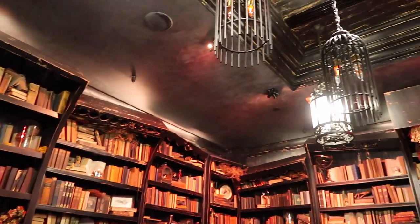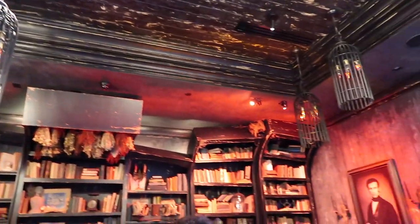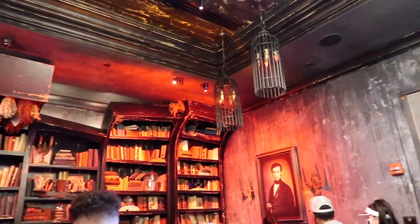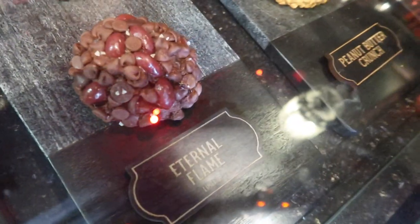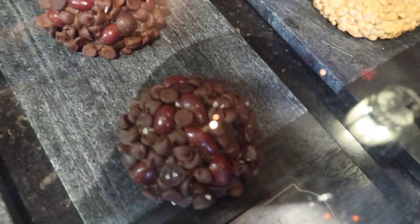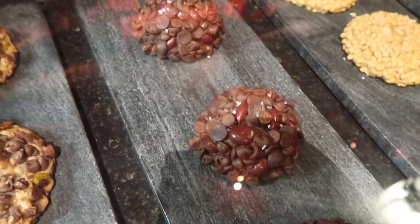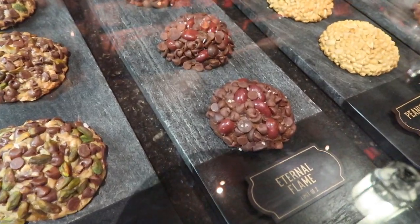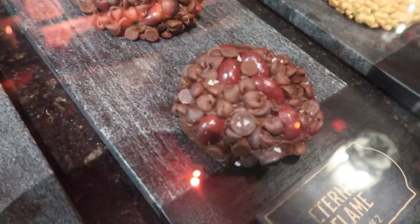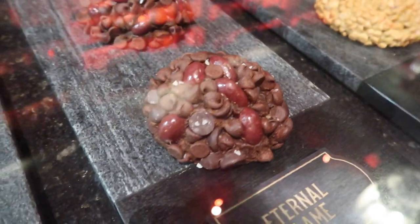It's just so cool. The music, the vibe, the lighting, the backstory. I just love it. The February cookie that I purchased, the Eternal Flame. I actually got this in my last video that I showed Gideon's, which was my first time ever at Gideon's. And it's kind of like a red hot with dark chocolate. It is delicious, with sea salt, red hots, and dark chocolate.